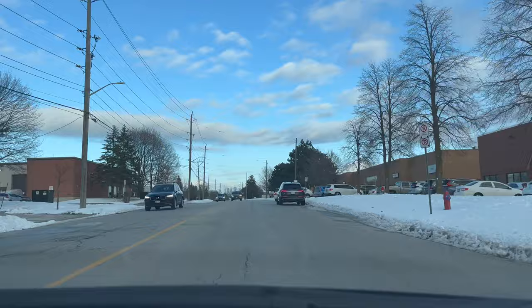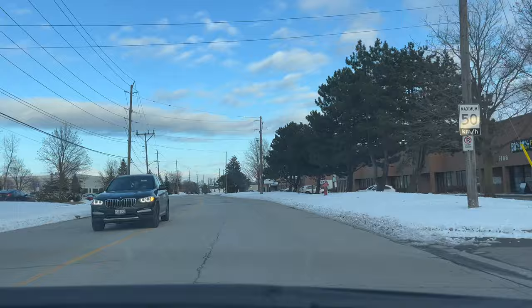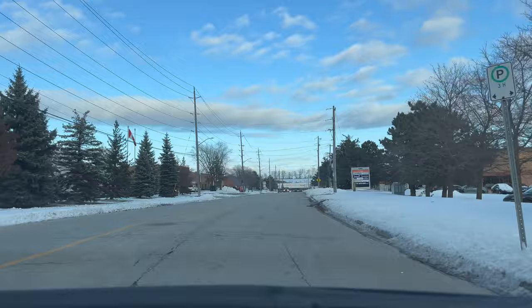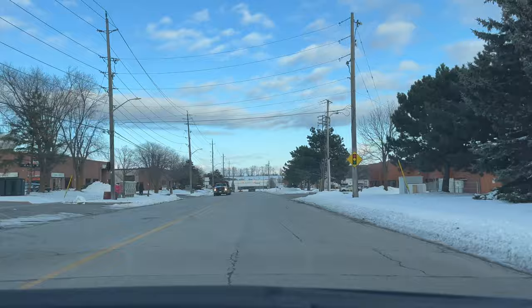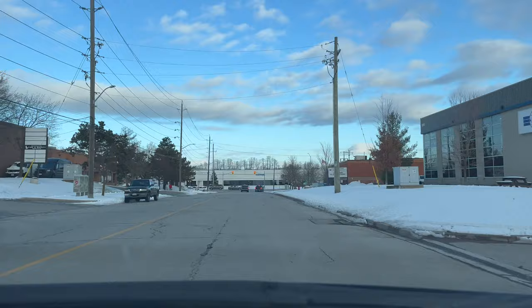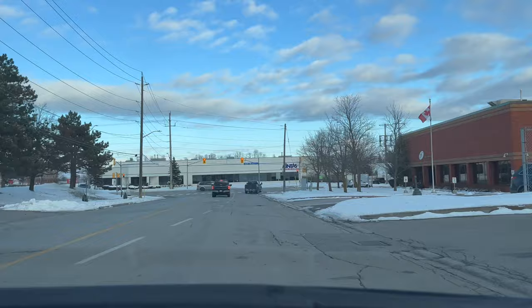Check all intersections and check all your mirrors every 10 to 15 seconds. Drive in the middle of the lane and not towards the right or the left. And now the examiner will ask us to keep in the right lane as we are turning right towards Harry Walker Parkway South towards our drive test center.